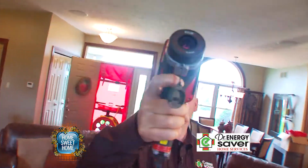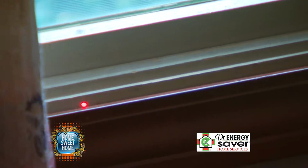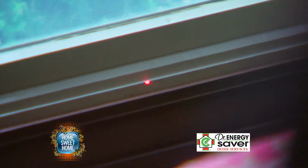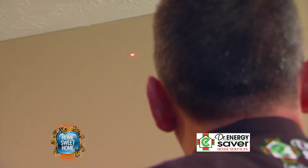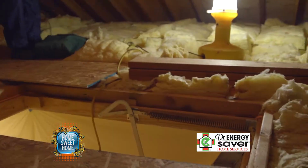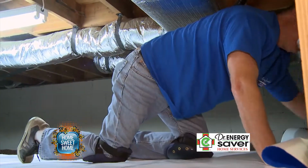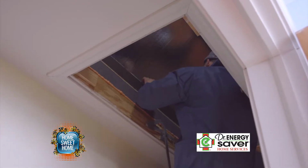We take a look at your energy usage. We take a look at where the home might be leaking air or any uncomfortable rooms that you may have. What is a home energy audit? So a home energy audit is where we come in and we use certain testing equipment to set up and see where the home is losing energy. So we use all kinds of products. We use products, insulation to get the attic nice and tight. We use air sealing to make sure the home is not leaking air. And we also can take care of your windows, doors.